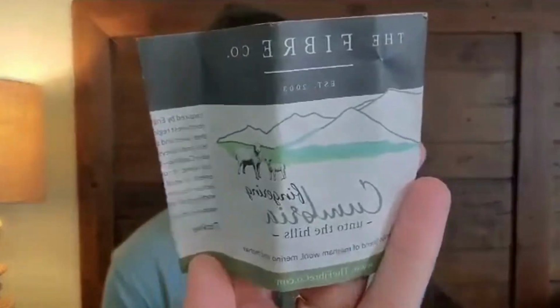Oh, here is the tag. I saved a tag for the middle yarn. So it is from the Fiber Co. They're Fingering Cumbria. And let's see if it has a colorway.